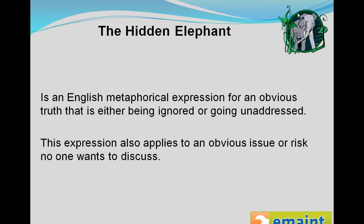Just a quick definition of the hidden elephant. A hidden elephant is an English metaphorical expression for an obvious truth that is either being ignored or going unaddressed. This expression also applies to an obvious issue or risk no one wants to discuss.